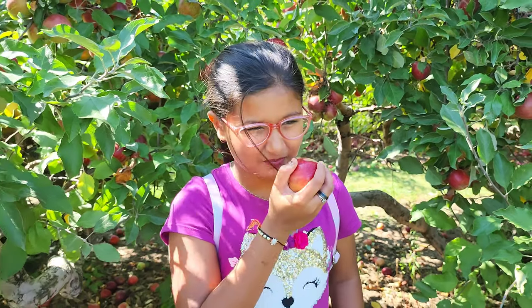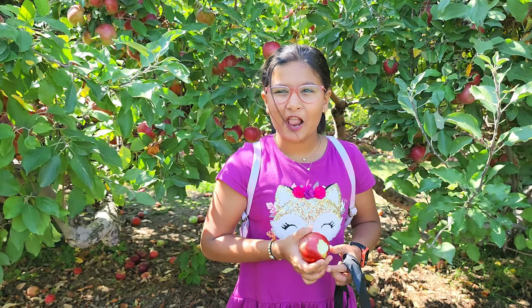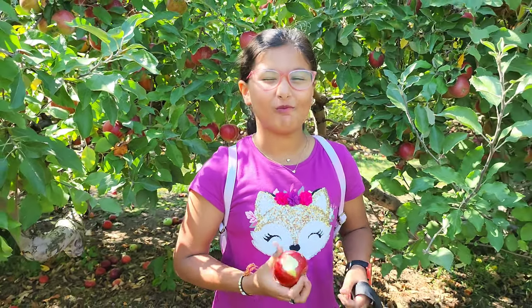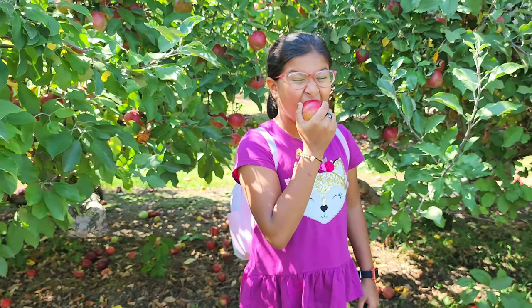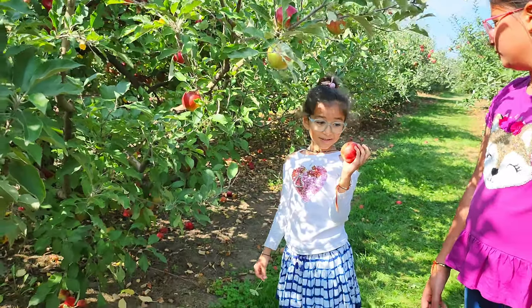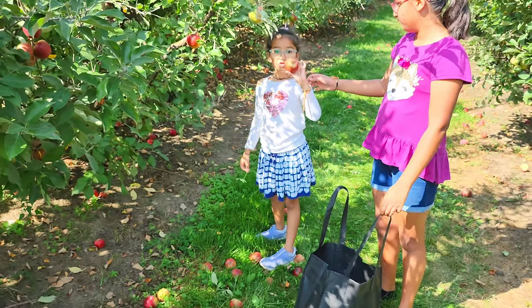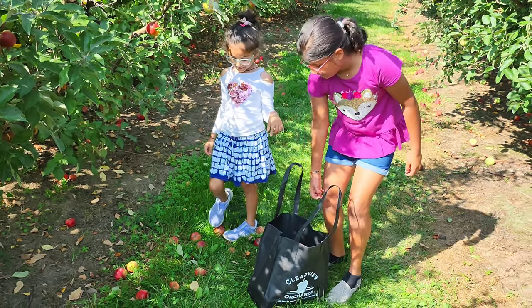Whoa! It's good. Really sour though. I like it. Really good. This one is a Jonathon one and it's so rare. Perfect. Okay, anyway, here.